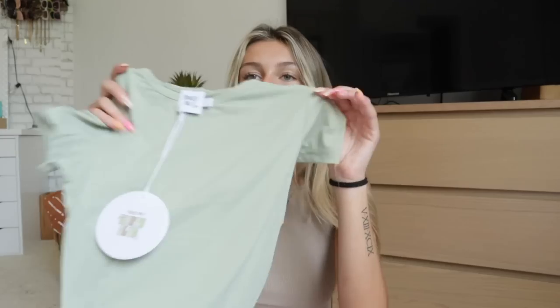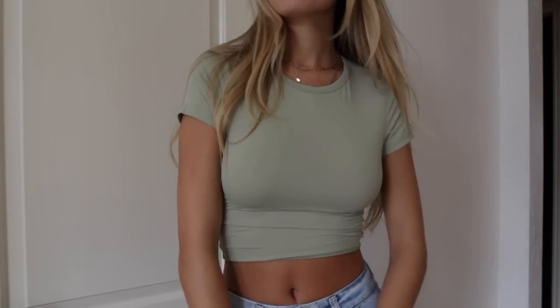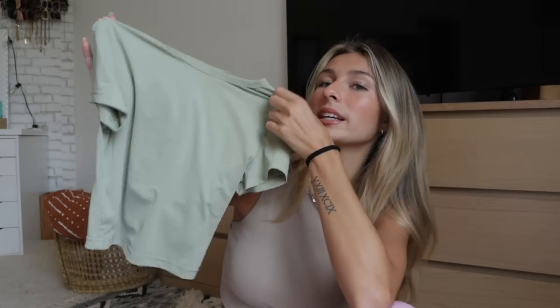So freaking cute. The next top is a little t-shirt, and this is made out of a really nice lightweight material. It's super stretchy. I don't know what material this is. 86% recycled nylon, 14% elastane. It's a really stretchy, comfortable shirt. Again, perfect for layering. I'm absolutely obsessed with the color of it. It's a sage green color, which has lately been one of my favorite colors. It's just a cute little basic tee.